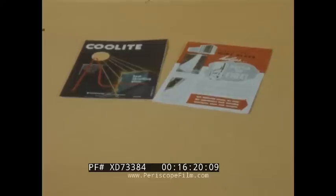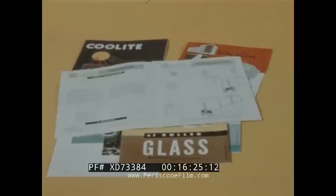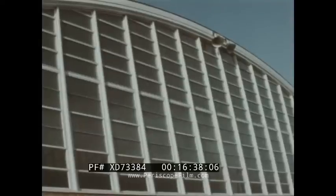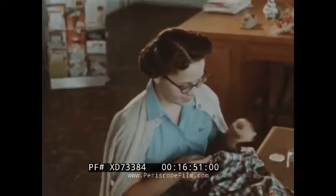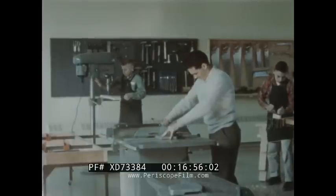Technical information on all the glasses currently manufactured is available from Mississippi Glass representatives. Schools have changed considerably over the past few years, and glass is playing a big, important role in these changes. Whether it's a small, rural school or a big city high school, you will find glass playing a big role in the average classroom, as well as in the specialized teaching rooms, such as the sewing and home economics room, and the shops.